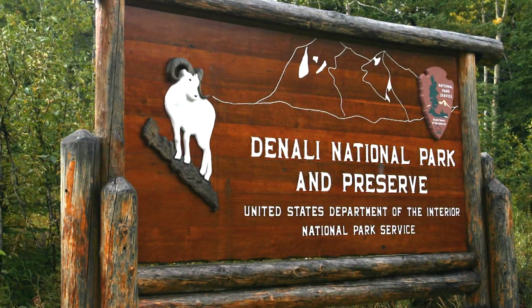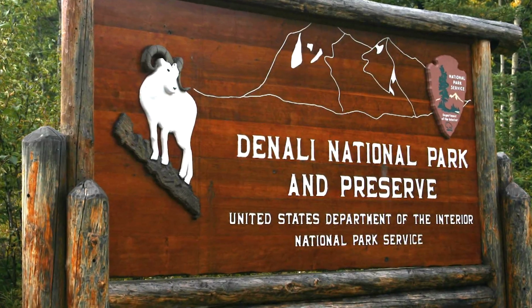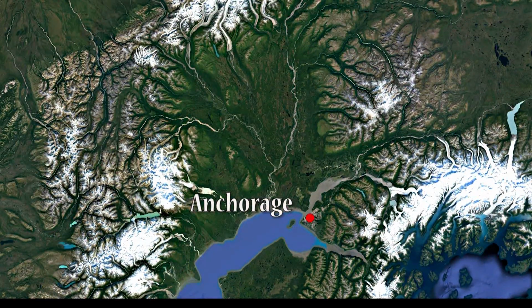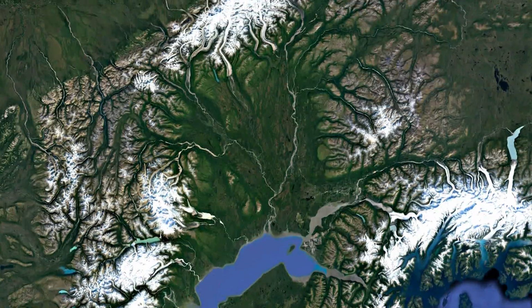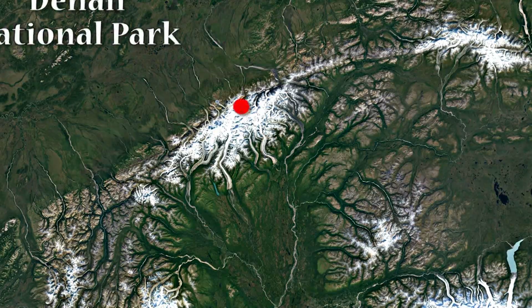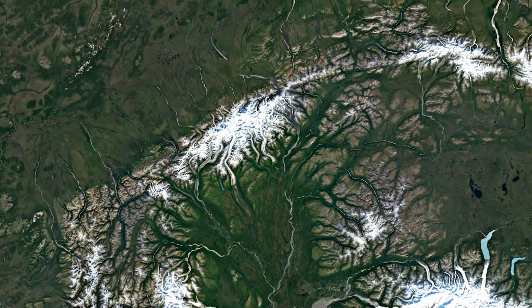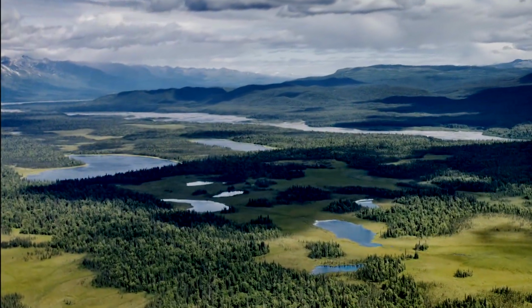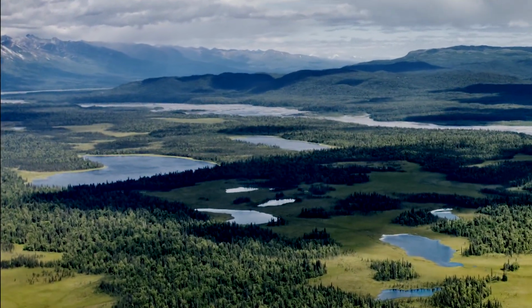From the village, it's not far to the Denali Park main entrance. Many cruise ship passengers that visit Anchorage or Seward may go on land excursions to Denali. The drive from Anchorage to Denali is 237 miles. Denali is one of the most breathtaking places on the planet.